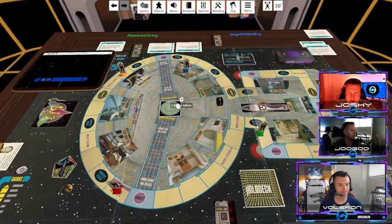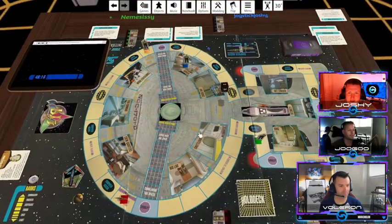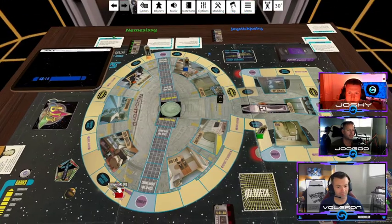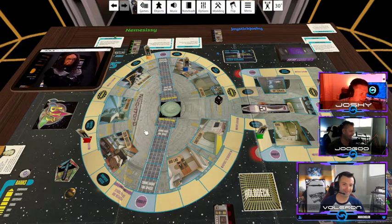2. Ah, shit. 1. 2. I really wanted a 1. 3. Ooh, missing. Move again. Who is the highest ranking Federation officer? Oh, that's Nick! That's Nick! Yes, Captain Kavok.